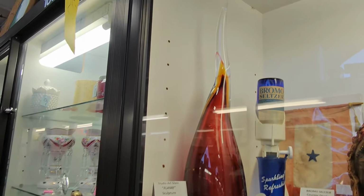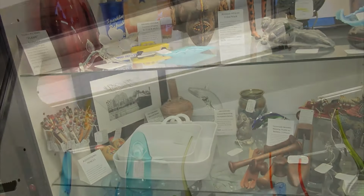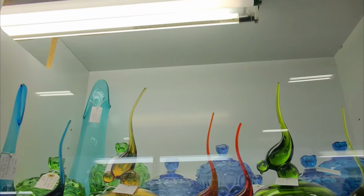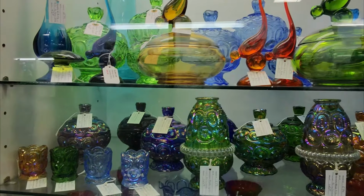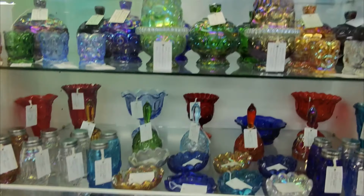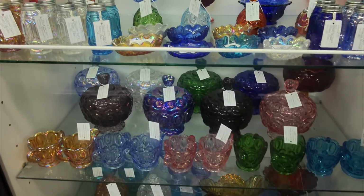It's been here for a little bit, and I still love it. It gets my attention every time. Ooh, and this is one of my favorite booths, cases, because it has all of this MCM glass. Look at all the Viking long-tailed birds, candy dishes, swan glass vases. They have some moon and star fairy lamps, candy dishes, salt and pepper shakers, you name it, they have it.